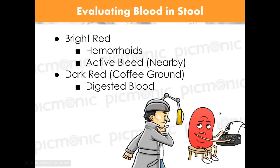So if I vomit up bright red blood, then I'm going to have maybe an upper GI bleed, maybe in my stomach, a gastric ulcer, esophageal varices, maybe esophageal cancer, those kinds of things. I'm vomiting up bright red blood. But if it's dark red blood, what happens with dark red blood?